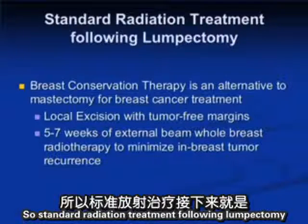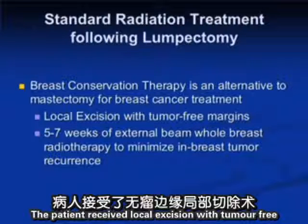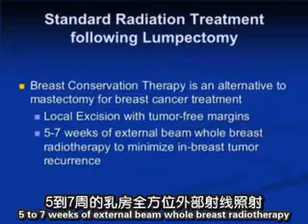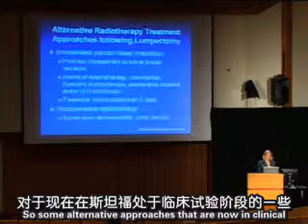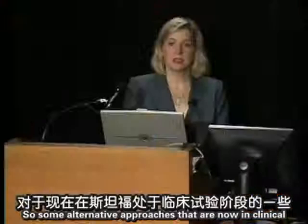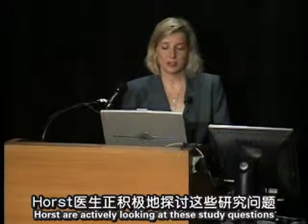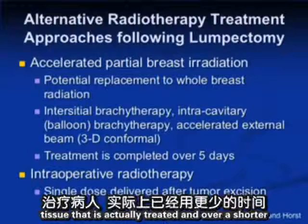So standard radiation treatment following lumpectomy, which is breast conservation, is an alternative to mastectomy. The patient receives local excision with tumor-free margins, as I mentioned earlier, and then undergoes 5 to 7 weeks of external beam whole breast radiotherapy to minimize the chance of an in-breast recurrence. So some alternative approaches that are now in clinical trials here at Stanford, and Dr. Durbus, Goffinet, and Horst are actively looking at these study questions, whether or not we can treat patients with less breast tissue that is actually treated and over a shorter period of time.